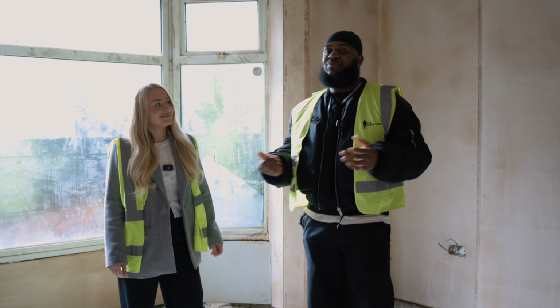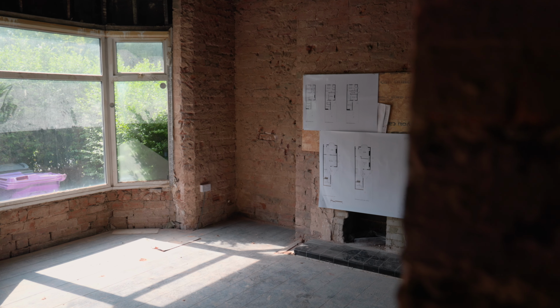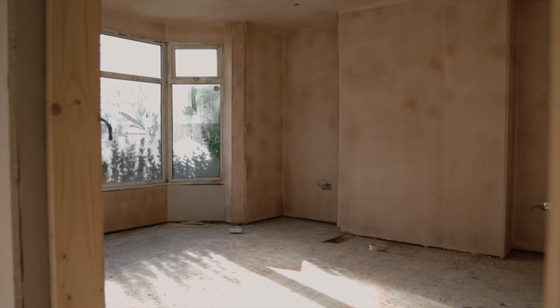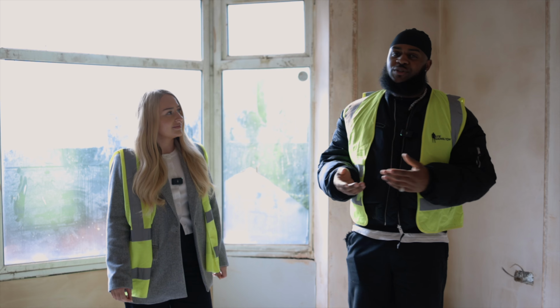So we're back and it's been a few weeks. Last time I was here, none of the plastering had been done. So to come in now and see all the plastering has been done, stud walls been up and plastered as well, there's been a lot of progress. So there's a few things we need to go over.